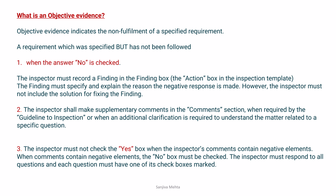So what is objective evidence? Objective evidence indicates the non-fulfillment of a specific requirement. Yeah, that is the finding. A requirement which was specified but has not been followed is a finding. When the answer no is checked, the inspector must record a finding in the finding box.